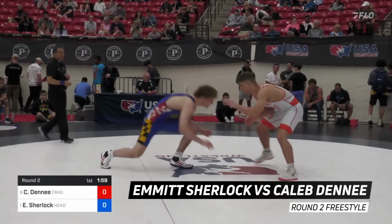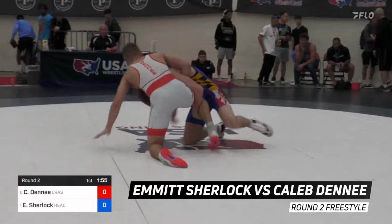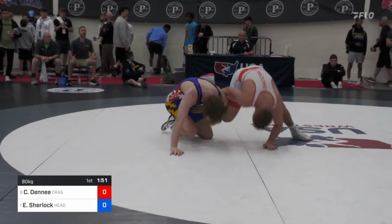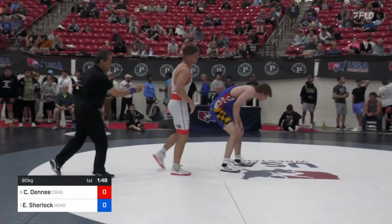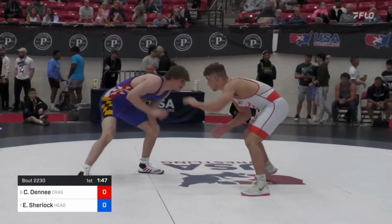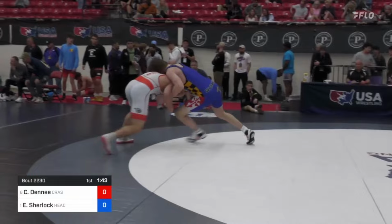Here we go, 80 kilograms in the red, Caleb Dennee, and it's Emmitt Sherlock in the blue who's already on a shot. Wasted no time. Dennee defending with that whizzer. And stalemate is the call. Nice little drag there from Sherlock.